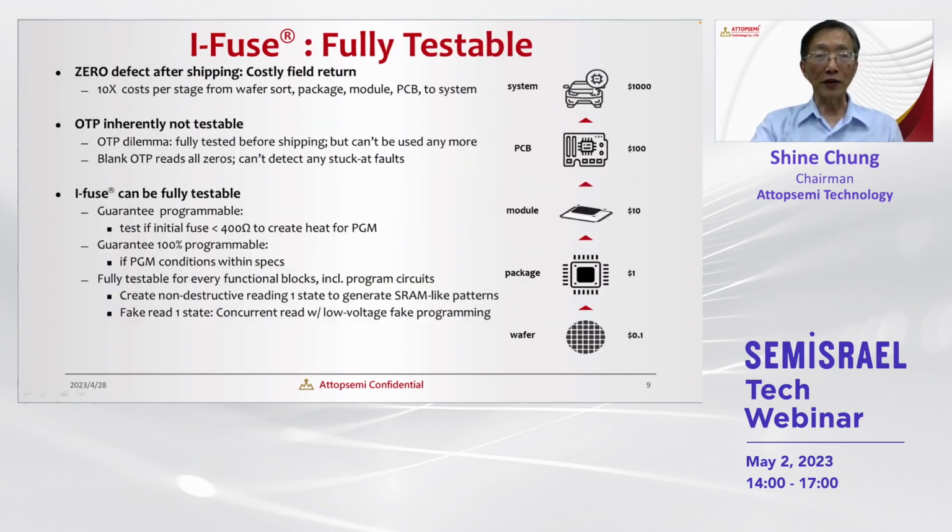And then there's a unique characteristic of our I-fuse called fully testable. Because field return is very costly, we want to have zero defects. Otherwise, if a defect gets caught in the later stage of the system, the cost is 10 times. However, OTP is inherently very hard to test.